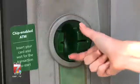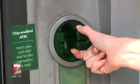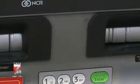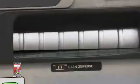So how do you know if an ATM has a skimmer on it? Well, I'm told the best way is try shaking the card reader. It should never move. If it does, that's a red flag. Before you put your card in a gas pump or an ATM machine, just wiggle the slot. If it wiggles at all, don't put your card in it. And now they're double checking all of their machines, making sure your money stays where it belongs.